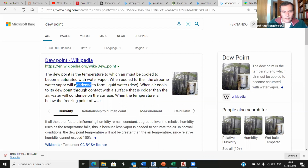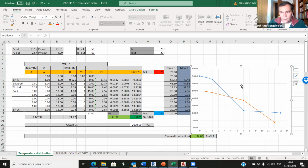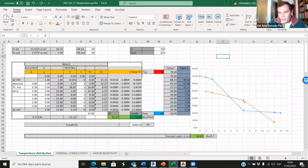Okay, so this is our goal. We don't have to produce liquid water within our wall. So we need to know where the dew temperature is. Look at this graphic. In this case, the orange line is the dew point, or the dew temperature, and the blue line is the temperature of the wall in different layers. So if at one of the layers the dew point is higher than the temperature, then condensation happens.